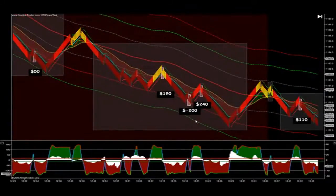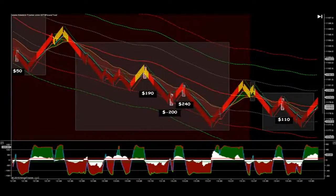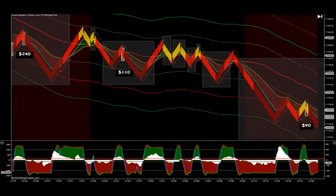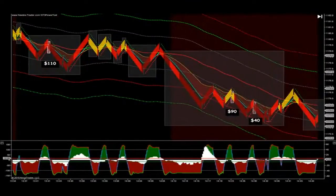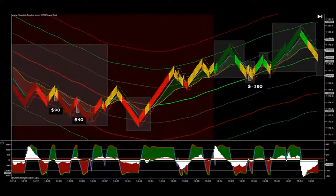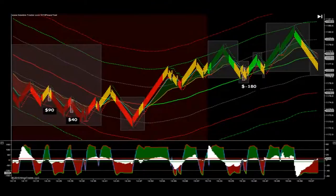Oh, sorry, these are overlapping a bit here. Let me just move that over so you can see that a little better. $190 win, $200 loss, $240 win, so 3 trades kind of back to back, $110, and then the market continued to go, $90, $40, and then you can see there's a $180 loss right around the quitting time, about 3:45.